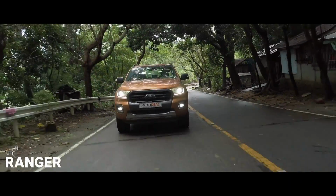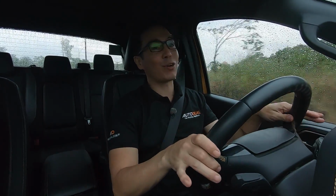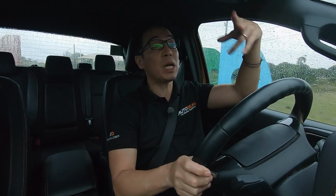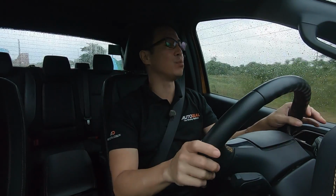Steering is absolutely light inside the Ford. Heck, even my 5-year-old daughter could drive this car if she wanted to. Well, if she could reach the pedals, of course. Power is smooth thanks to the 2 turbos inside the engine bay that are spooling away, which means the delivery and the acceleration is also very smooth.